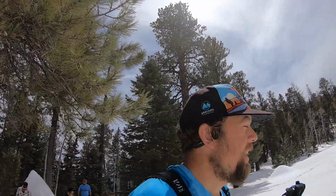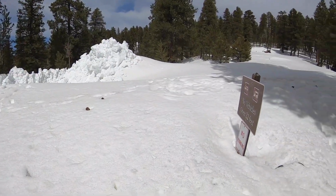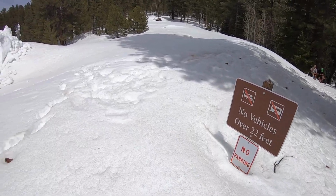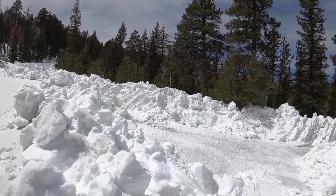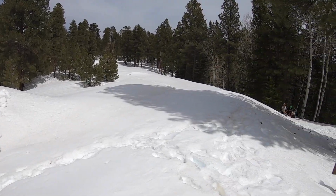All right, getting ready to head back down soon. Just want to show you guys how much snow is up here. It's insane. So this is a road sign. You can see this is the main road to get to the Northern Visitor Center. It's that way, but you can just see the snowbanks. It's crazy. This is normally the parking lot for North Kaibab.